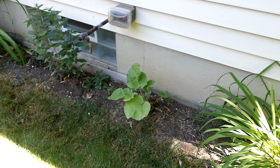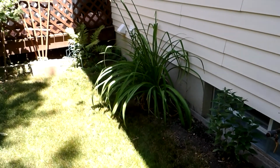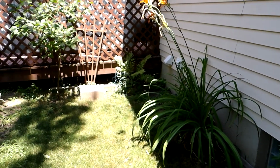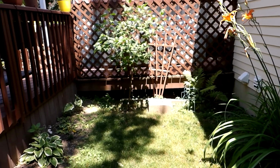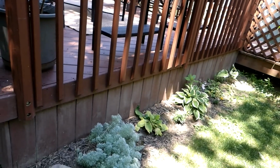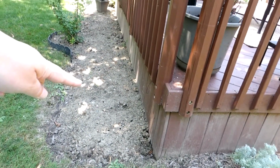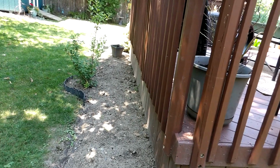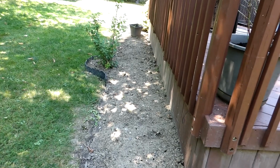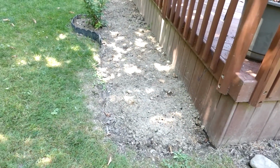We're going to move this rhubarb next year. It just does not do well in this area. It's been in there for 3 years and it's still really little. So we took out the grass that was here and over there in that corner. And we are actually going to plant our blueberries in there, but we're waiting for the fall to plant them.